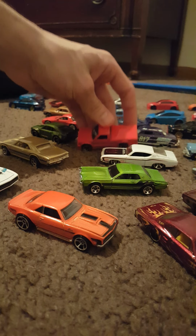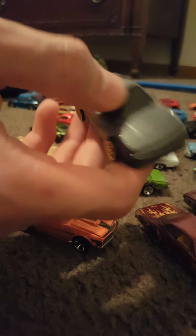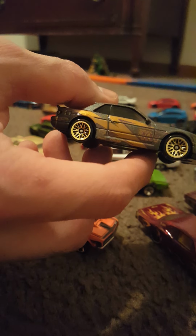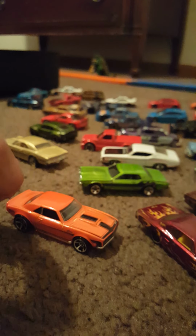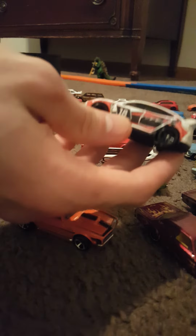Very cool truck. Would love to see a recolor of that one as well. Nissan Silvia. I'm sure everybody's seen this one by now. That's the gray variation. Very cool. And we have a 2018 Honda Civic Type R. The nice rally looking livery on it.